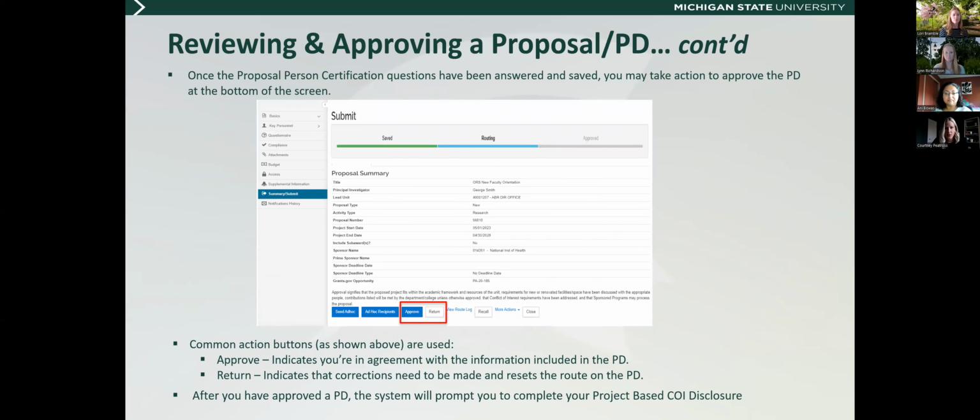And this is kind of what it will look like. At the bottom, it will have approve and return. We will have all these buttons; these are the most commonly used ones. We obviously want you to click approve. Return will indicate that corrections need to be made to the PD, and then we have to go in and reset the route. So if you do have any questions upon your review, just feel free to notify whoever you're working with before you click any of the other buttons. After you have approved a PD, the system will prompt you to complete your project-based COI disclosure.